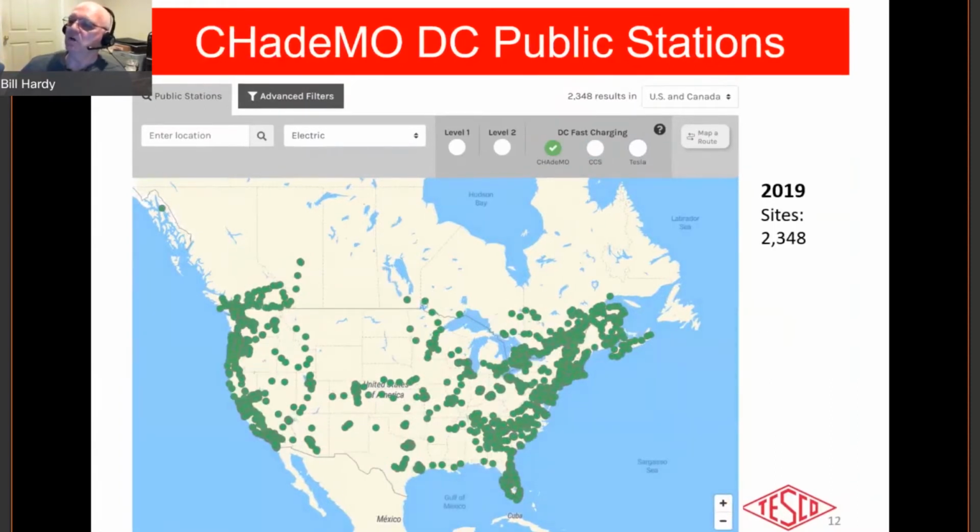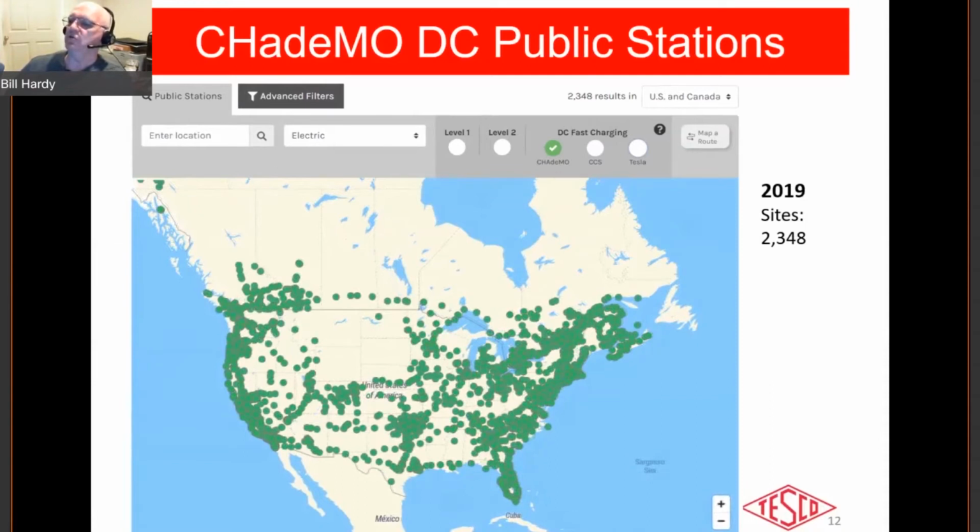Here's CHAdeMO, and you can see that back in 2019, the CHAdeMO map and the CCS1 map looked almost identical. But as we move into the future, it's grown too. And it's grown in almost identically the same places in the same way. And the reason for that is that most commercial chargers like ChargePoint, EVgo, have two ports on them. One port is CCS1 and the other port is CHAdeMO. So when you get a new DC charger, typically it has one of both kinds of ports on it.